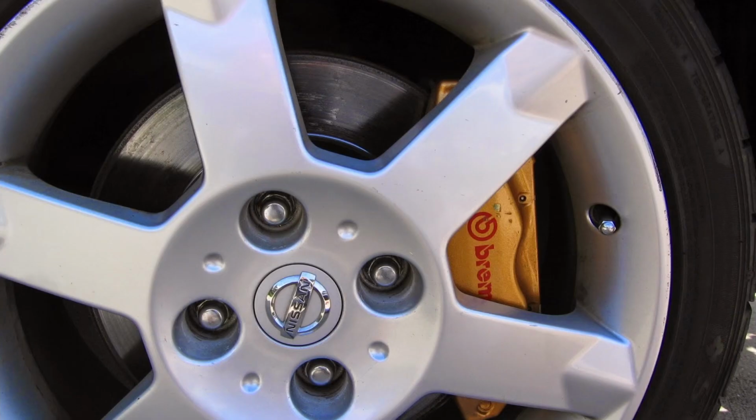Let's talk about a couple of packages, some of the packages offered throughout the years. The brake package, that's with the Brembo brakes, was not available in '02 and '03. You also had the Audio Fanatic package, which I think is pretty much the same package as what you could get in the 1.8, just with a different name.